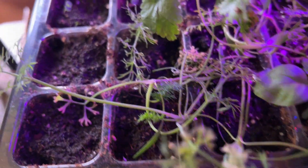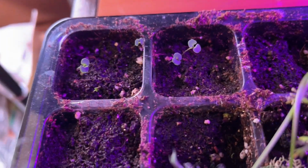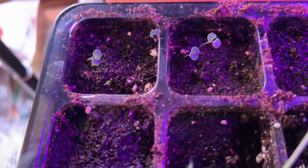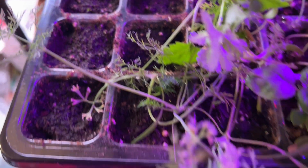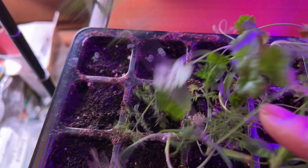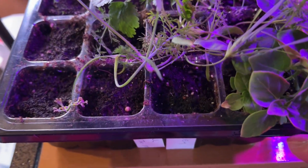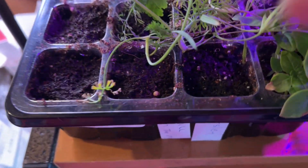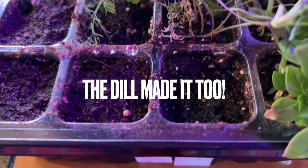And my thyme over here, when this thyme didn't come up, the thyme over here didn't germinate, right there, I planted some more thyme. And I have thyme coming up. The parsley did not germinate right here, and neither did the dill.